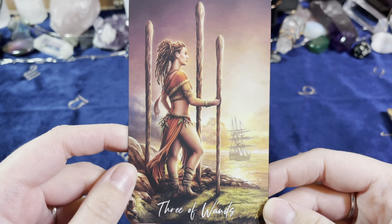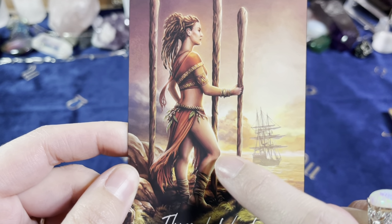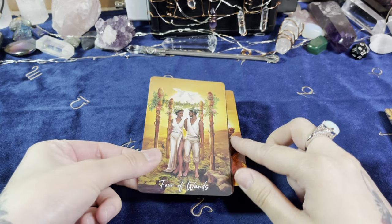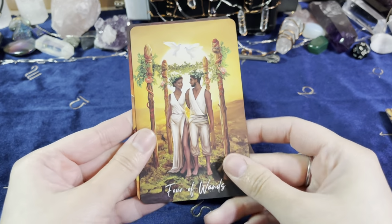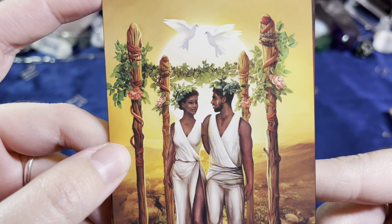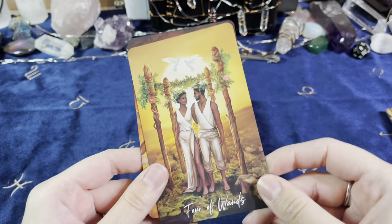Three of Wands. Again, the lighting, the way the artist did this is beautiful. Capturing the lighting hitting the figure's legs here, and even on the wands as well. There's a few cards stuck, 1 second. Okay. Four of Wands. So pretty. Oh, focus. Isn't that gorgeous? And you got little doves up there. Totally screams marriage or wedding.